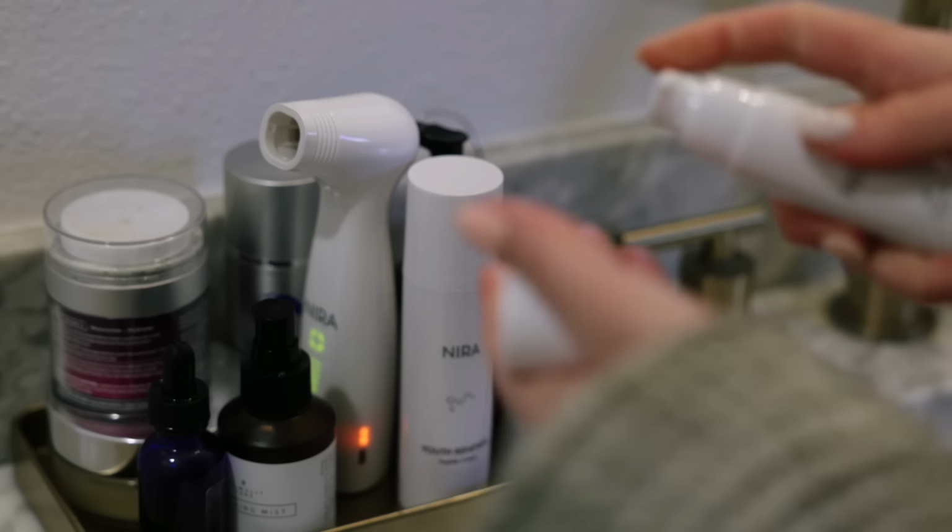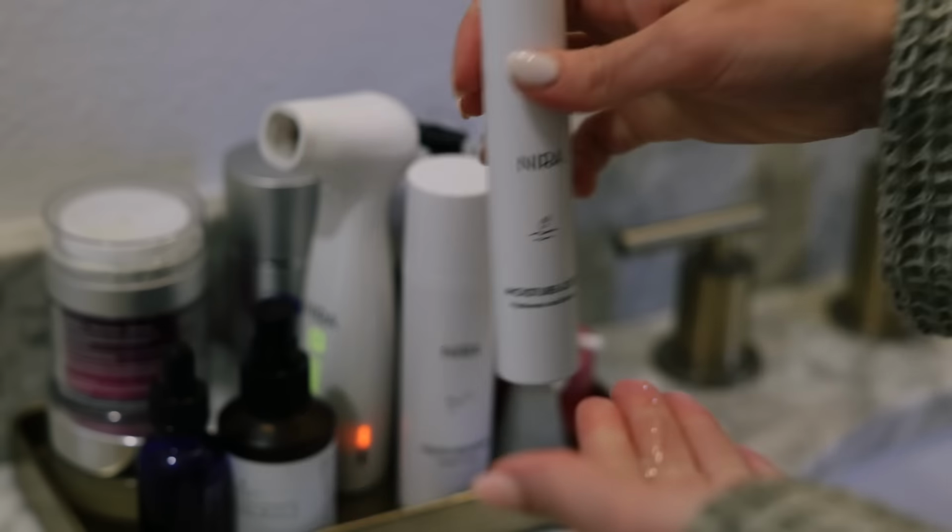You can do it for any of your skin to help rebuild the collagen. It's safe for all skin types. It helps smooth out fine lines. And the nicest part is it doesn't actually hurt at all, which is something that's usually a little nerve-wracking about lasers. They can be a little bit painful, but this one does not hurt. So I've been trying to do this a couple days a week, and it's actually FDA cleared and clinically proven to reduce the fine lines and wrinkles.